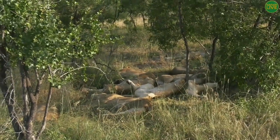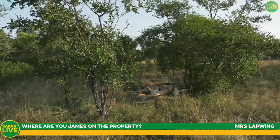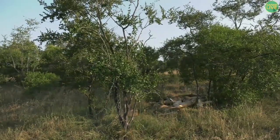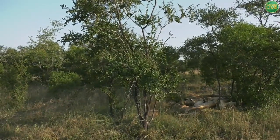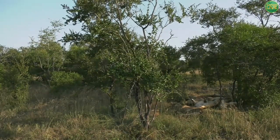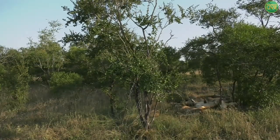Hello, Mrs. Lapwing. Your question is, where are you exactly? Well, Mrs. Lapwing, that could be answered in so many ways. Where am I? Specifically on this reserve, I am quite near Galago Shortcut and the junction with the Vuyatela main axis, so pretty much north-central of Juma Private Game Reserve.